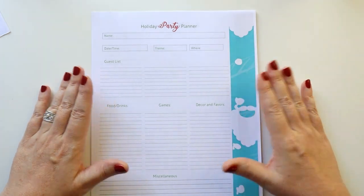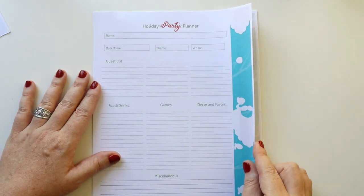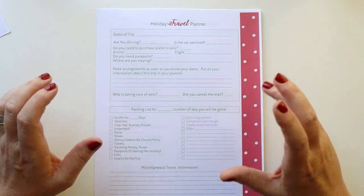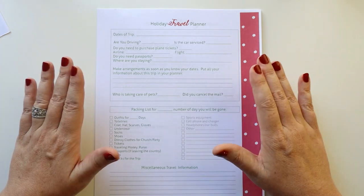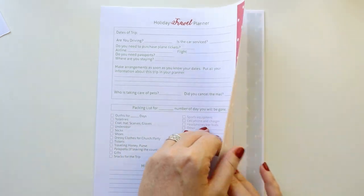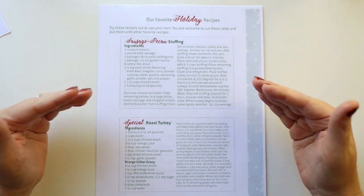Holiday party planner, so you've got guest list, food and drinks, games, decor and favors, miscellaneous, and all the pertinent party information if you are hosting a holiday event. And then holiday travel planner for those of you who are traveling to visit relatives or family members or friends. You've got a whole section here for packing lists, the number of days, flight information, what you need to take, all of that stuff.